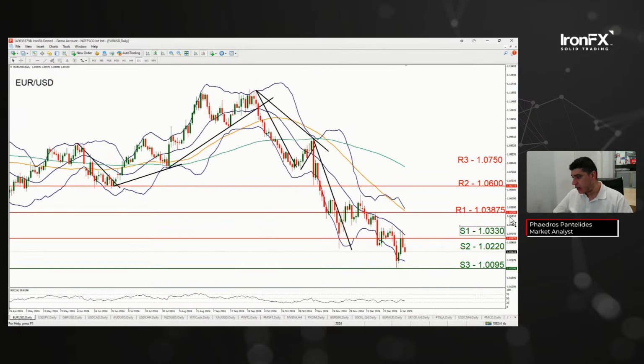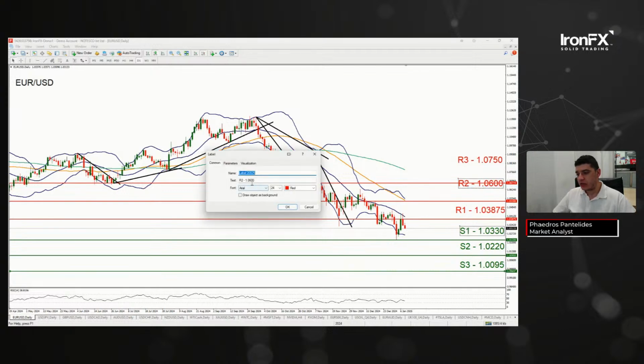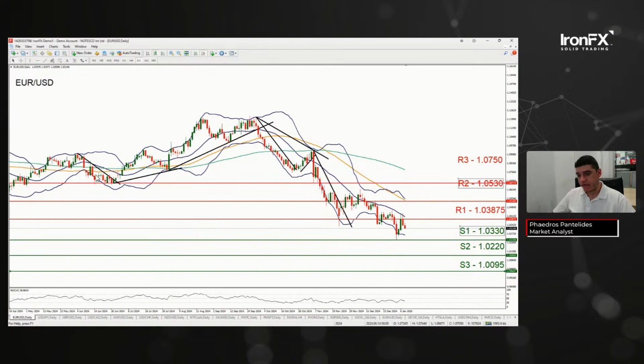And that is at 1.0530. So that would be my R2. We've explained why we would have R3 at this point. You can see that this acted as a support level. Once it broke below, it may act as a resistance line, but that remains to be seen, and we would like to see that being tested.